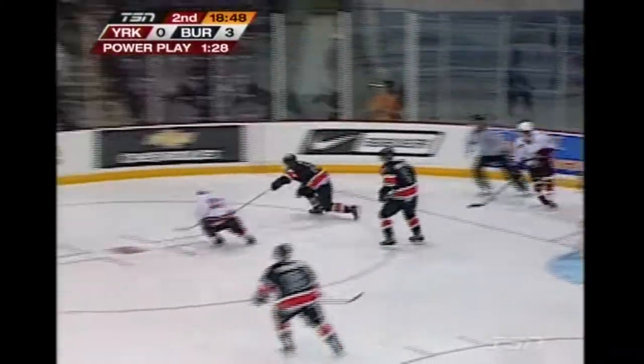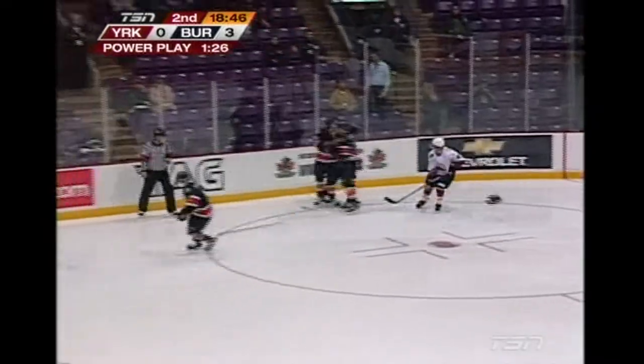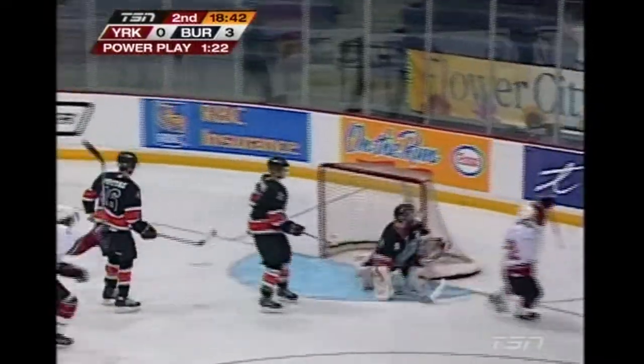Look out here. Here comes Turris looking for the hat trick. Kyle Turris. Stop made. Turris again. Soares scores. Just unbelievable puck pressure here by Turris. He just goes in there. There's three Yorkton guys in the corner. He's just patient. He gets the puck. They turn it over. Soares goes to the net, and it's a great goal.